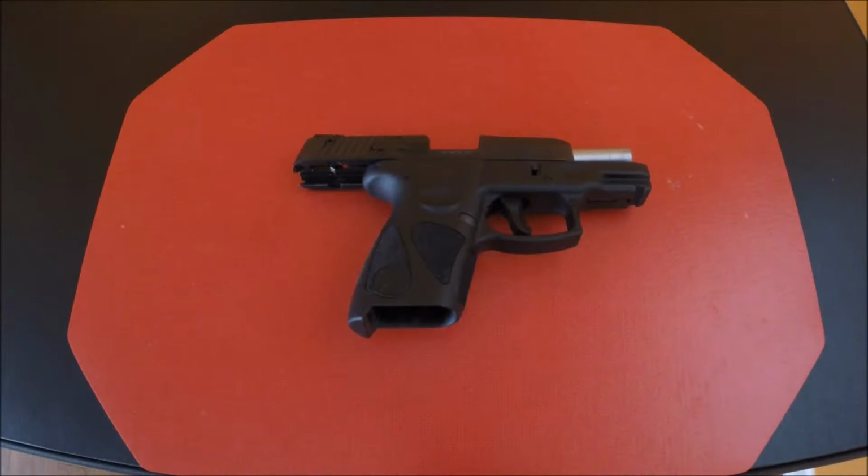Hello everyone. Today I'm going to be talking to you about two different topics, both tying together. First is firearm safety. Second is general firearms etiquette.